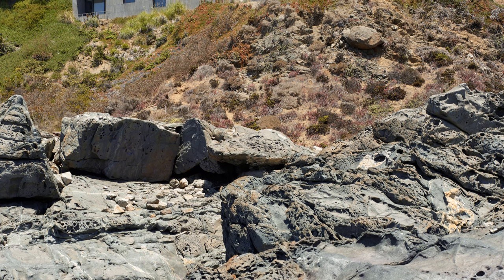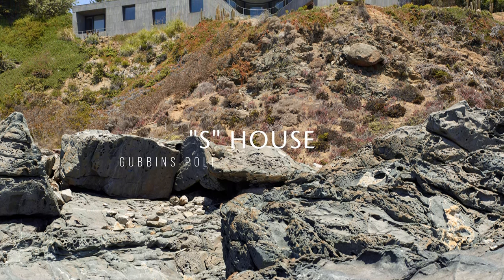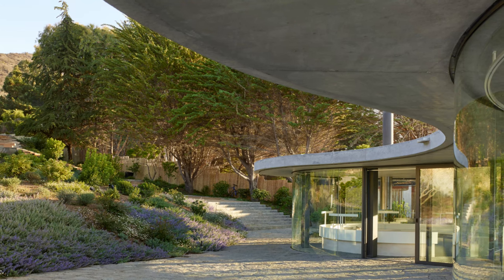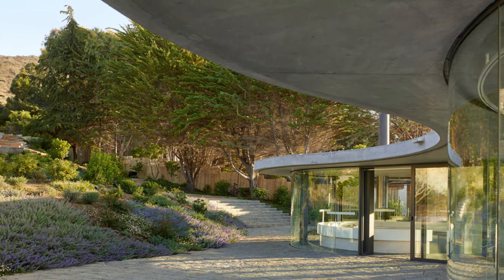A concrete podium topped with a sculptural glazed volume forms S House, a cliffside Chilean house by architecture firms Gubbins, Polidura, Arquitectos and MasArquitectos.